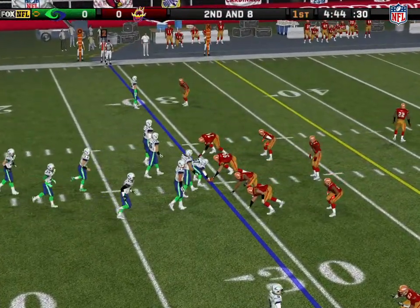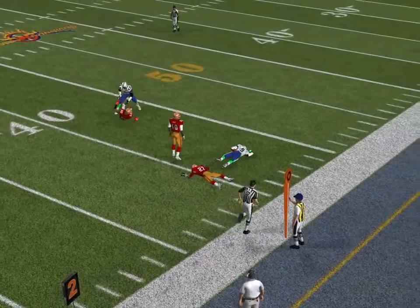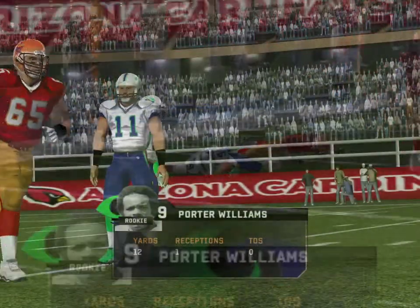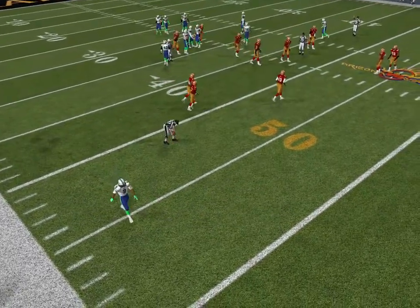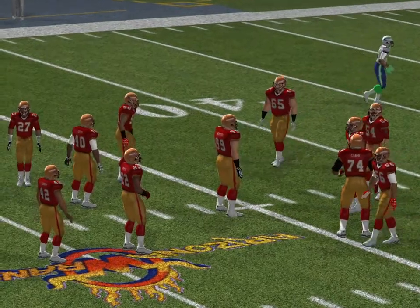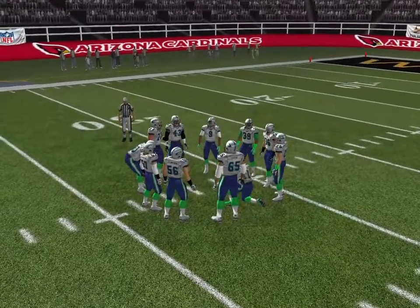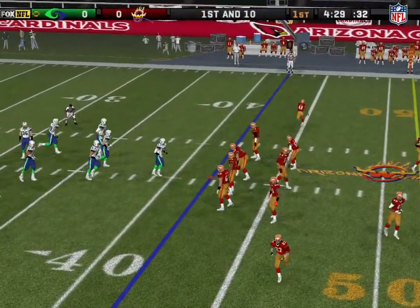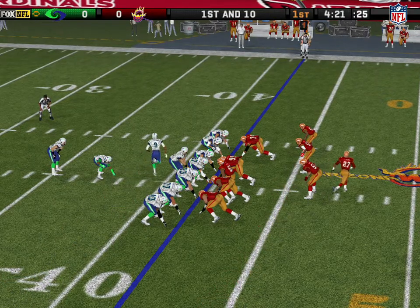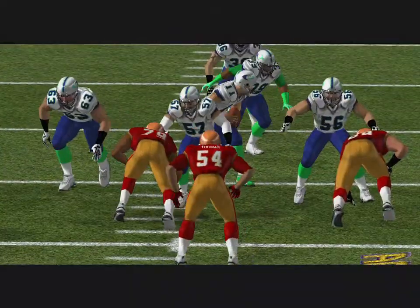Two backers. He gets the carry. They'll go with a play fake with the pass, and it's caught. Wilson comes up to make the play at the 42-yard line. Williams, the motion man. Thomas is there for the tackle at the 43-yard line.